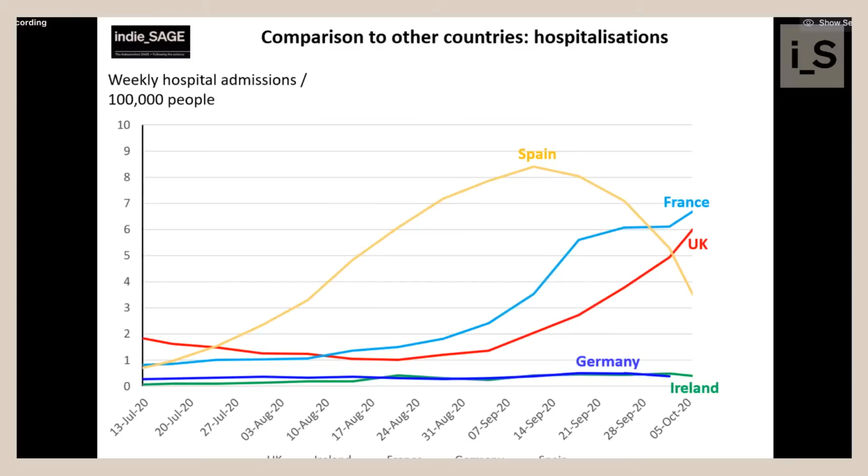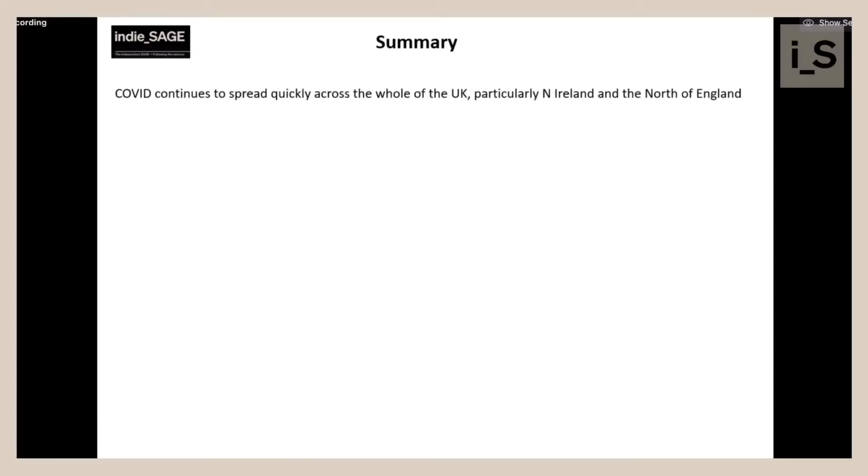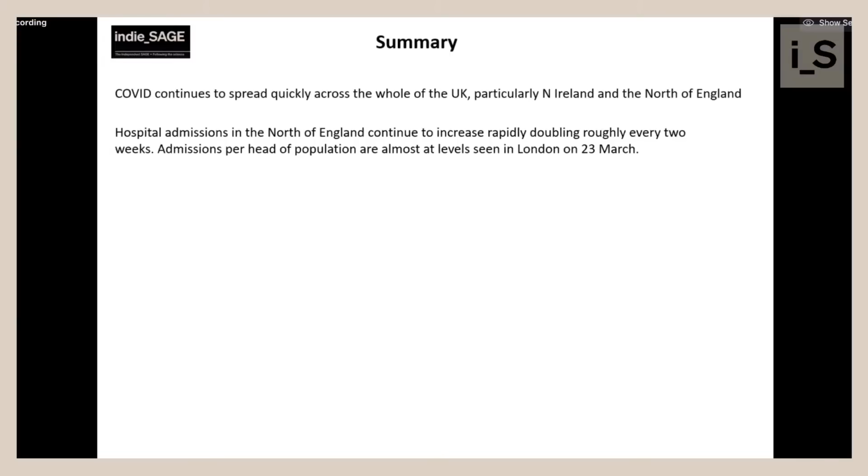Again, France is at the top there. Spain is starting to come down, but the UK is right up there and rising quickly. So I'll summarize by saying that the data is showing that COVID is continuing to spread quickly across the whole of the country, in particular in Northern Ireland, and that's why they've probably implemented this circuit breaker, and in particular in the north of England, but we know cases are rising everywhere.